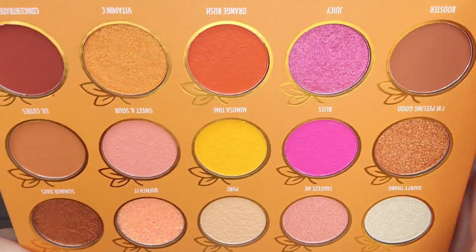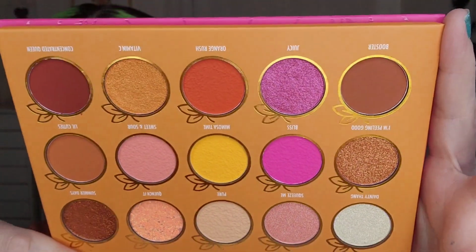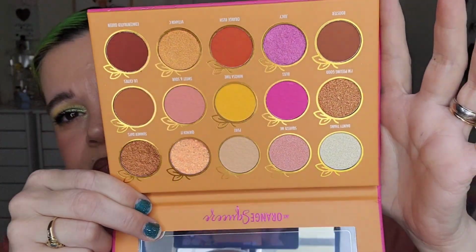I have not had any experience with Be Bella, to my recollection. I hope those shadows are supposed to look like that. I'm going to say they are, as far as the slight texture here, because some of them do have it and some of them do not have it.